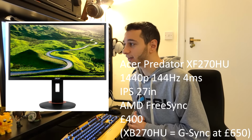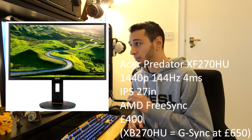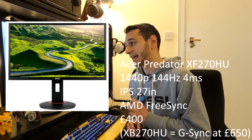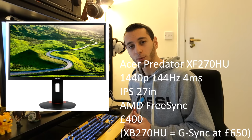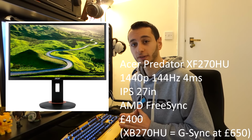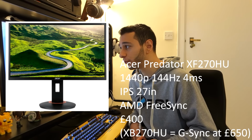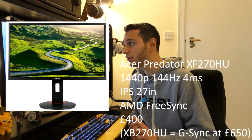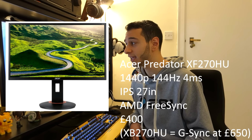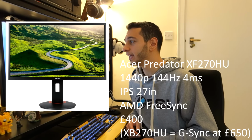Next up is my personal baby, the Acer Predator XB270HU. Now this monitor is absolutely fantastic. It is one of my favourite monitors I've ever come across. It's the monitor that hits the sweet spot for everything you want. It's 1440p, it's 144 Hz, but unlike the AOC AGON monitor, it's got an IPS display, meaning it's much more accurate in terms of its colours. It's 27 inch and has FreeSync.